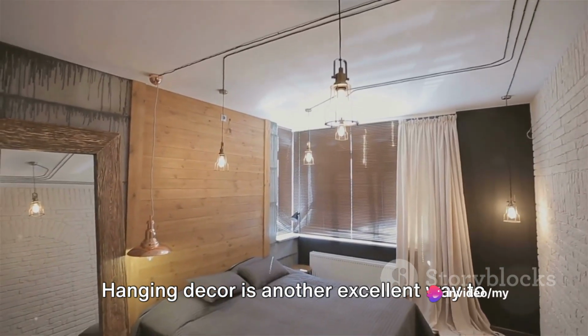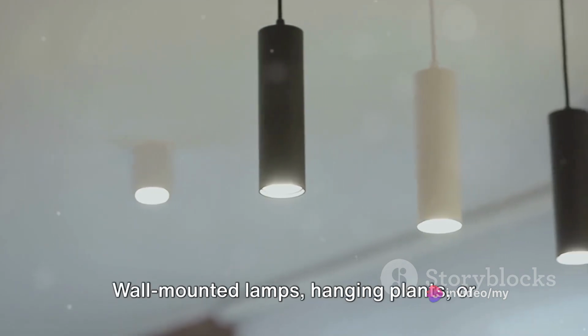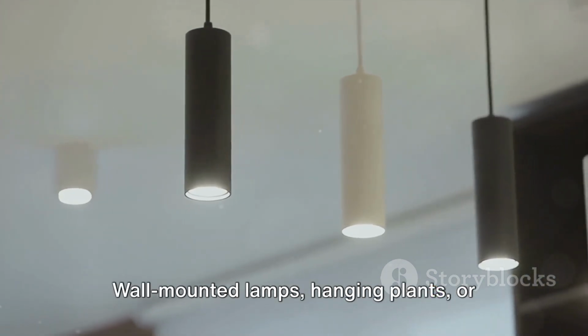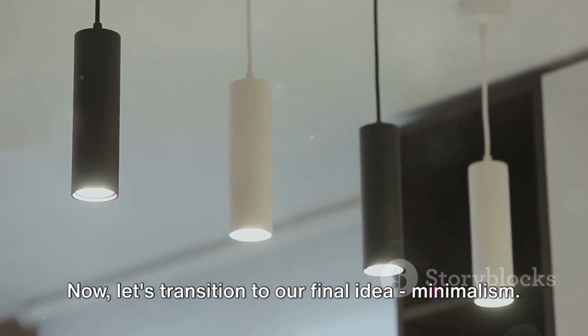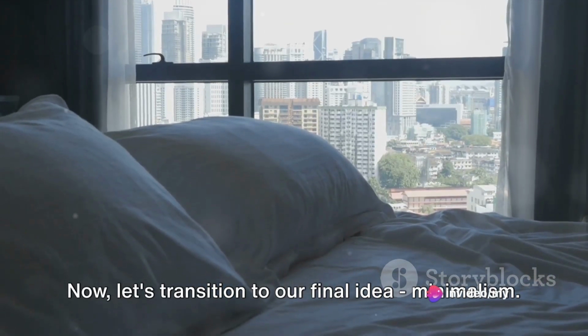Hanging decor is another excellent way to utilize vertical space. Wall-mounted lamps, hanging plants, or art pieces can add personality to your room without taking up floor space. Now let's transition to our final idea: minimalism.